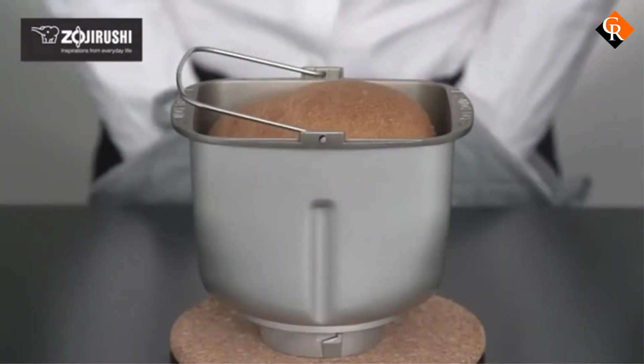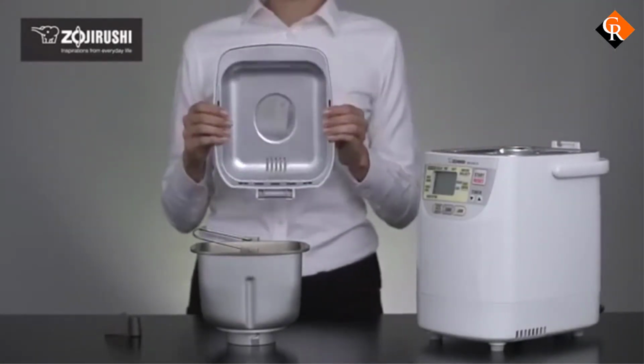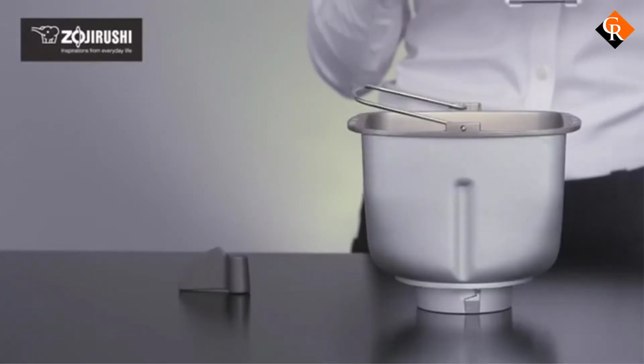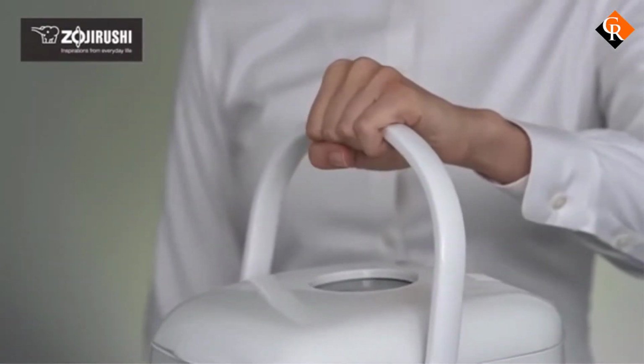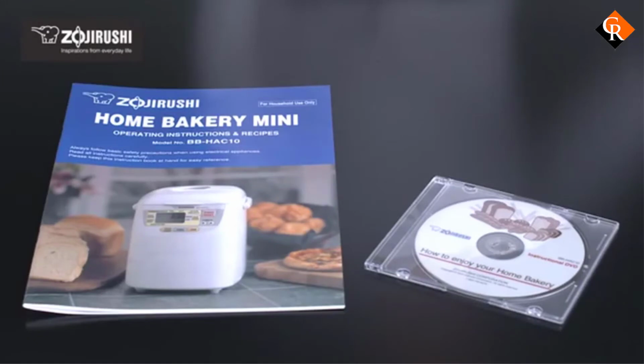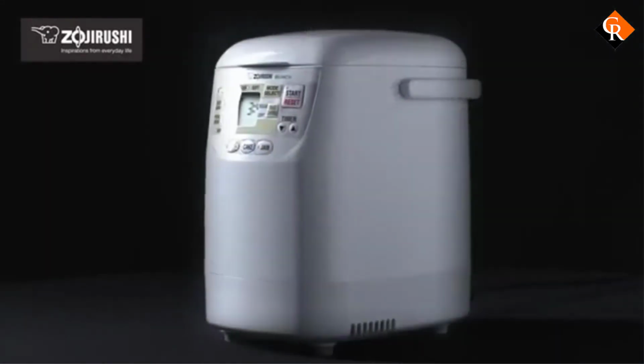If you are short on countertop space, then this bread machine is the ideal option for you. It comes in a compact and slim design that takes up minimal space. What is more exciting is that the bread machine is easily portable thanks to its sturdy handle. This means that you can carry it with you conveniently even during your travels.